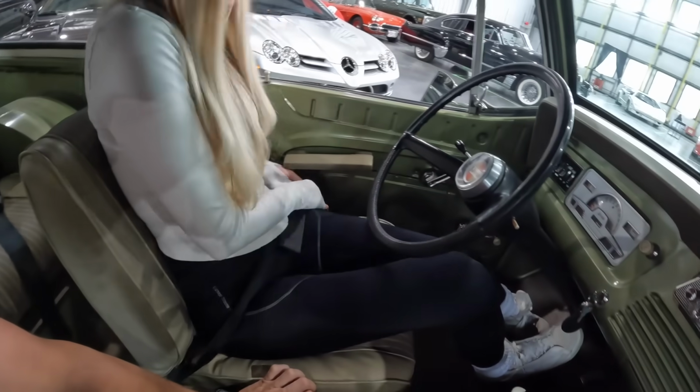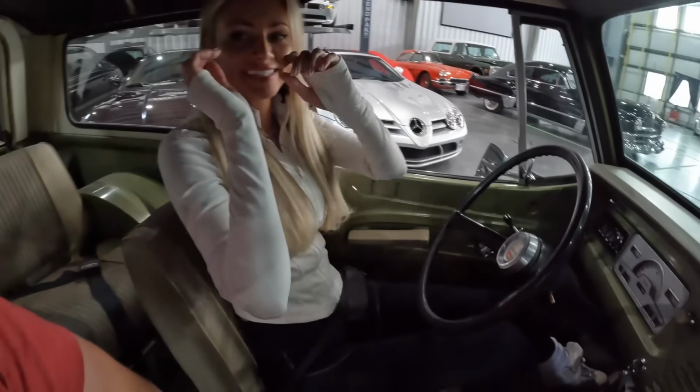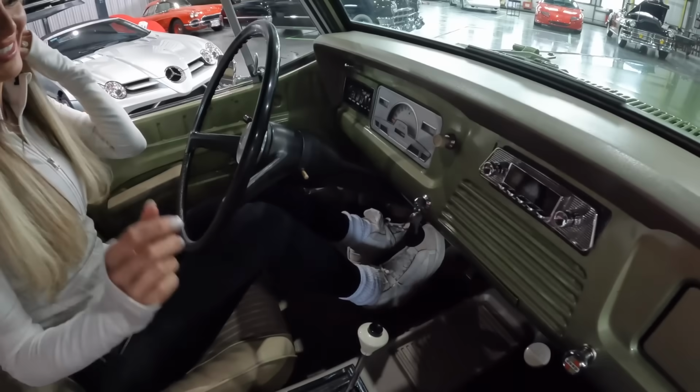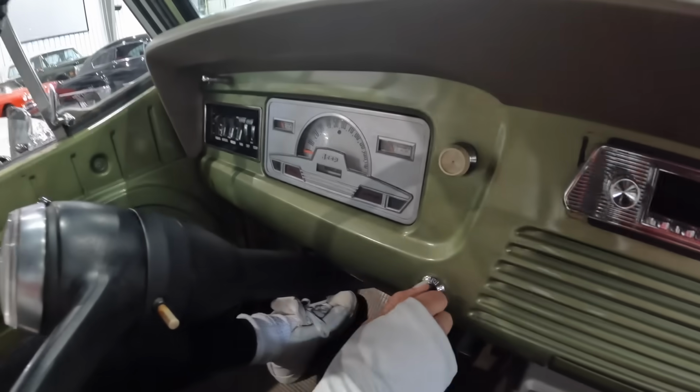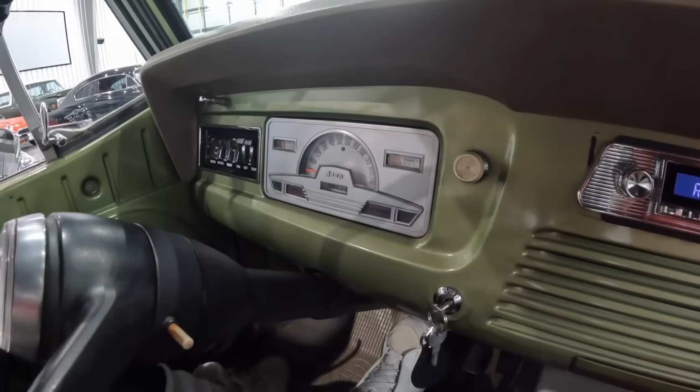It's strapped me in, but I'm not sure if it's good to be in one of these in an accident or thrown from it. Which one would be better? I'm not sure on that one. Yeah, start it up. Okay, you ready? Yes. Oh, that was easy. Very easy. It's like nothing.